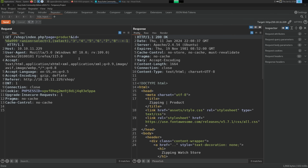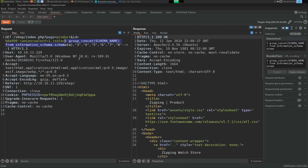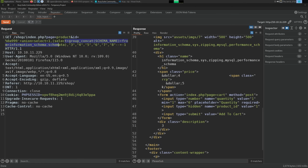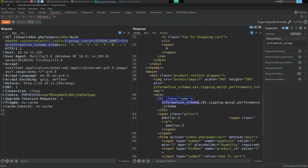So first, we have to just dump a list of all the databases on the server. So let's do a select, and then schema_name from information_schema.schemata, like that. And we have to do a group_concat because this is going to return multiple rows. We want to put them all on one row. And of course, we have to URL encode this. So we do this, we go down, and I'm just going to change my search for that string, so we always go down to this spot. So we have information_schema, sys, zipping, mysql, and performance_schema.